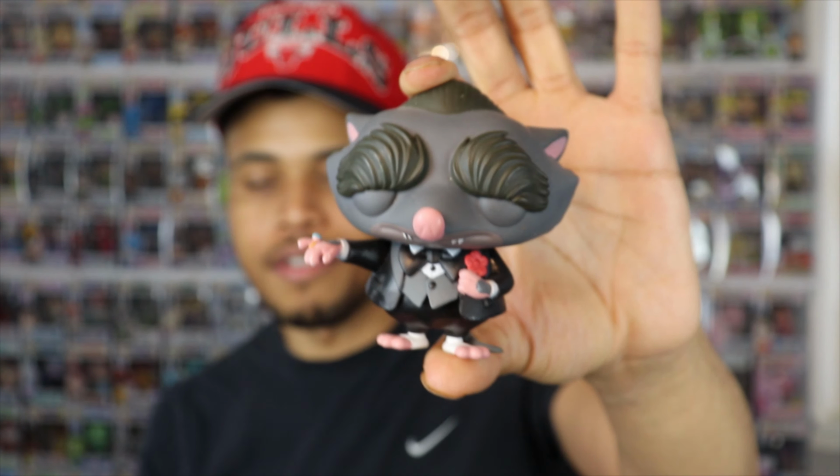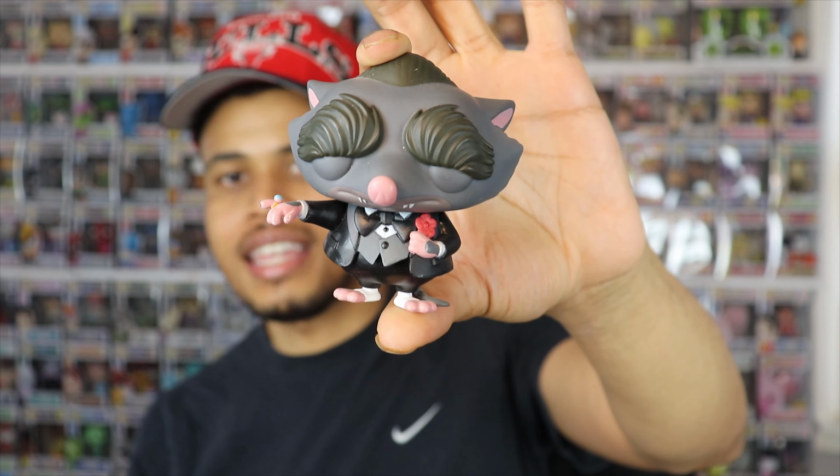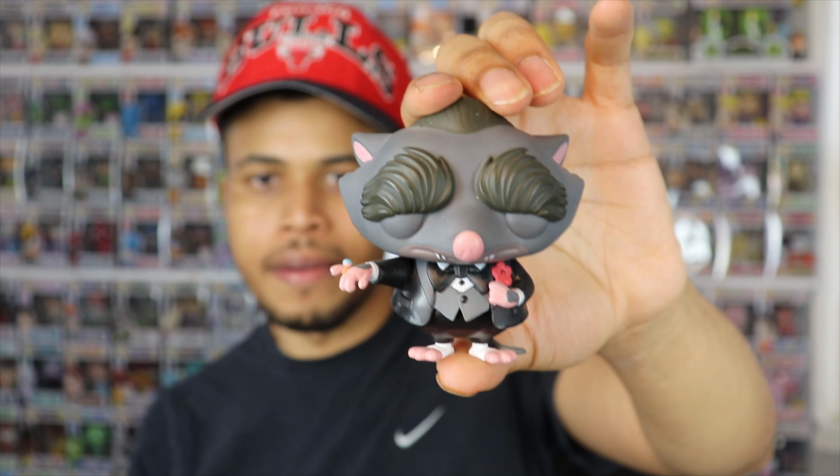So the first Pop I have for you guys today is Mr. Big from Zootopia. So Mr. Big was like the mob boss. I think he was a shrew, I think that's what he was. They kind of played like the Godfather character on Zootopia.